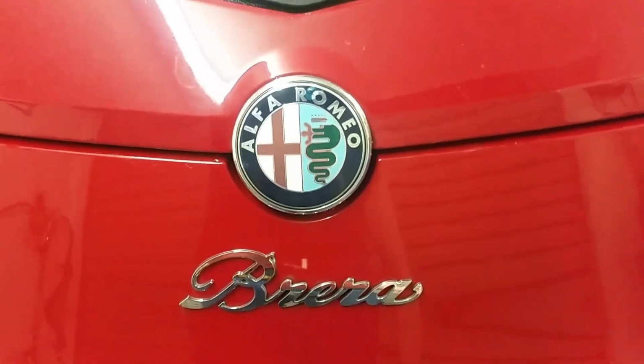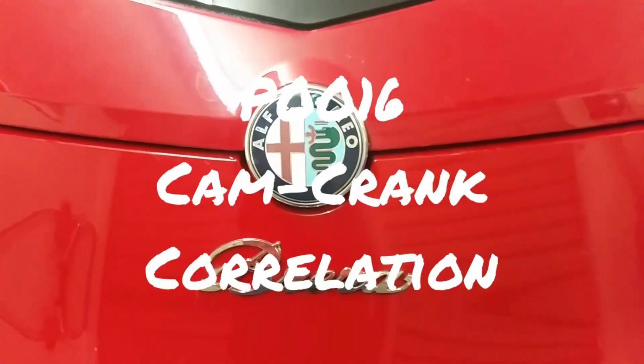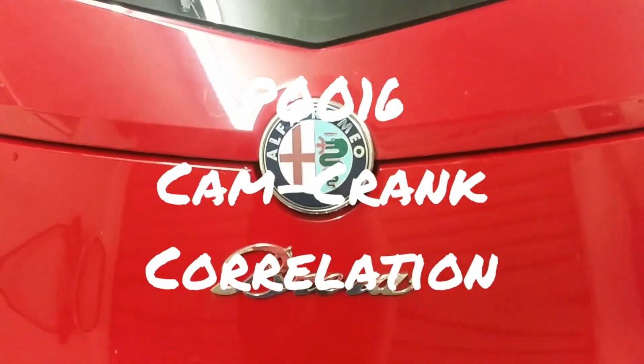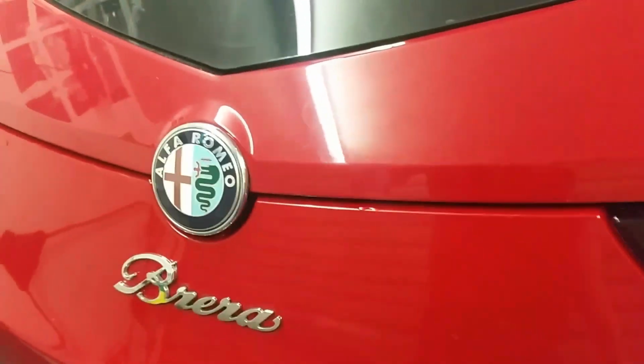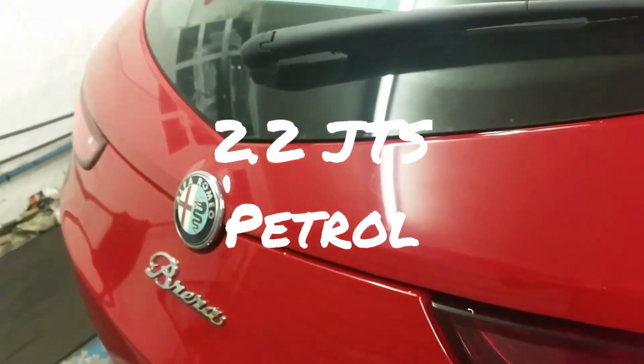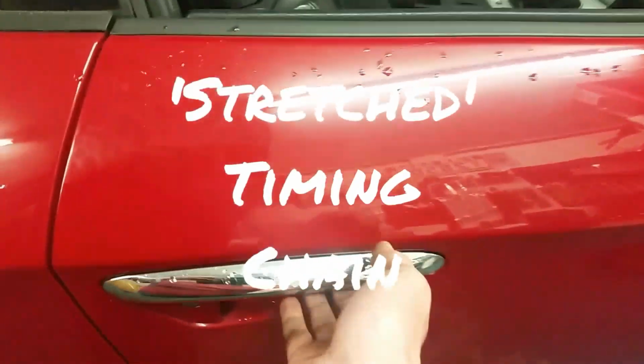Here is that car from that wee promotional video. This is my own car. It only gets occasional use. It's like a weekend car, and I bought this in 2006. It's a 2006 car. They did a production run up to 2010 or 11, about a 4 or 5 year run in these cars. This one here is the 2.2 JTS version.